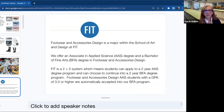So again, as I said, we are a major in the School of Art and Design at FIT. And one thing you might have heard if you're looking into FIT is that we are a 2+2 system, and it's very unique to most schools. But what that means is that if you're a high school student or you have little to no college experience, you would apply directly to an associate program, an AAS degree program. And then that's a 2-year program that's both art and design classes and liberal art classes. And then after the AAS degree, you apply to a BFA, in our case, degree, which is another 2 years. So our department has a full 4-year program, and you can go through all 4 years seamlessly.